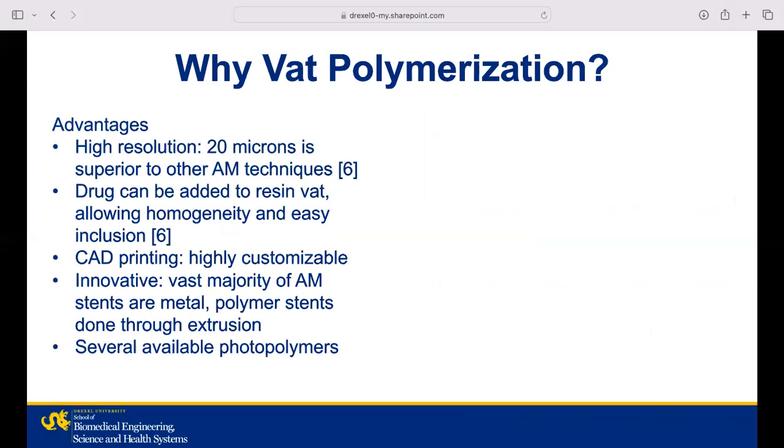There are a couple of advantages here when it comes to building a stent. First, it has a resolution of down to 20 microns, which is very high resolution compared to some other additive manufacturing techniques. It's really only limited by the beam width, the UV beam width. This allows for high control over the thickness of stent struts and just the overall geometry of the product.